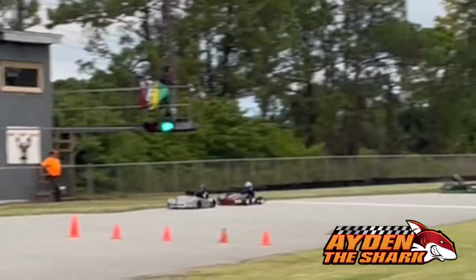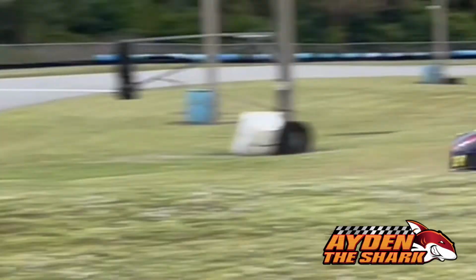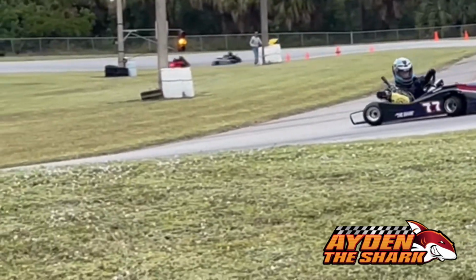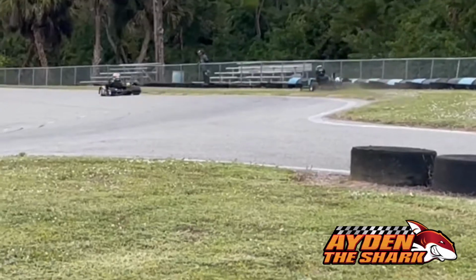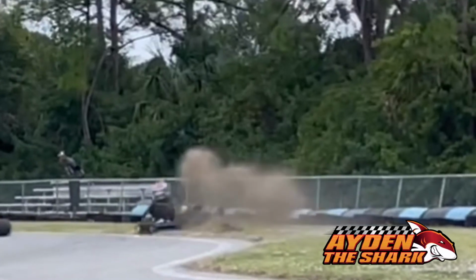And then Sebastian spun out, and then he spun out again, and then I hit the brake so hard I spun myself out. He spun out too. And then Sebastian hit the grass too, and then I ran off and hit the grass. Wow, look at that hit, dude.